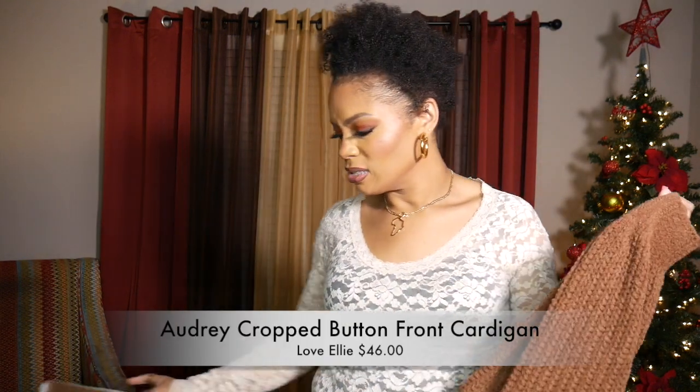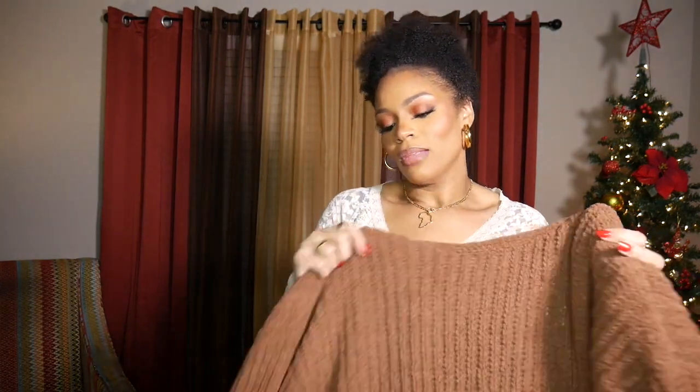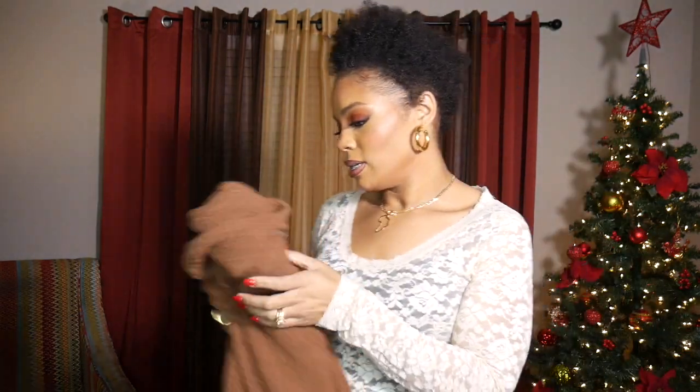And let's see how much this costs. I'll put the price on the screen so you guys can see how much it cost. I'm pretty sure that this was like 40 bucks or something like that, which is again pretty pricey to me because I could thrift something like this for $6 or $7, and so ideally I wouldn't buy that retail.